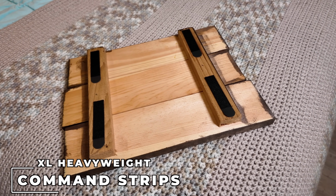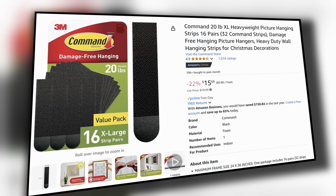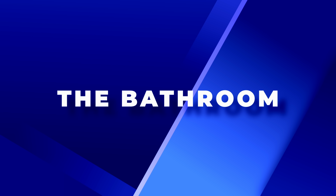I'd recommend using these to hang anything in an RV. No drilling, no holes, no damage. These are their XL heavyweight strips. They're perfect for mounting something on a wall that's bouncing up and down the highways, and they can be removed at any time without damaging your RV walls.